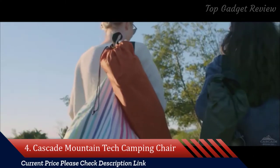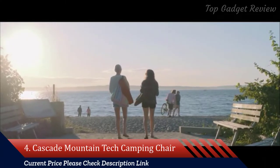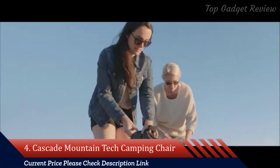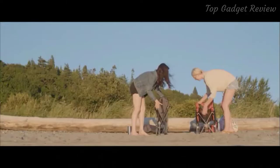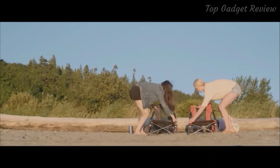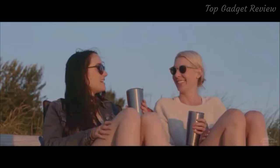The Cascade Mountain Tech Low Profile Camp Chair is a comfortable, compact, and convenient seat that's ideal for a variety of uses. This chair sits roughly 4 inches off the ground, making it compliant with outdoor concert and festival regulations. Its wide feet and low profile are great for sandy beaches, and its compact design makes it easy to pack along on camping trips.